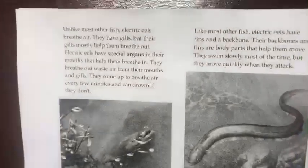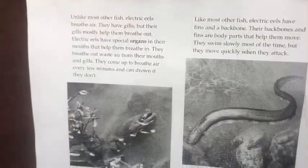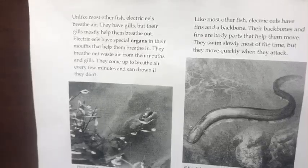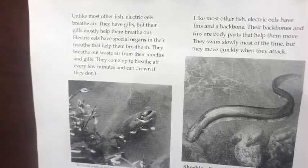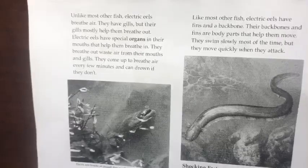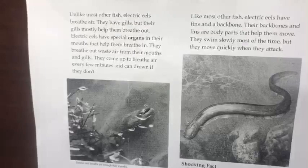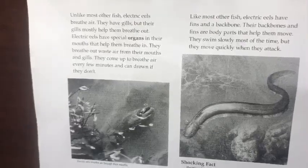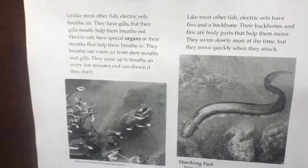Unlike most other fish, electric eels breathe air. They have gills, but their gills mostly help them breathe out. Electric eels have special organs in their mouths that help them breathe in. They breathe out waste air from their mouths and gills. They come up to breathe air every few minutes, and they can drown if they don't.